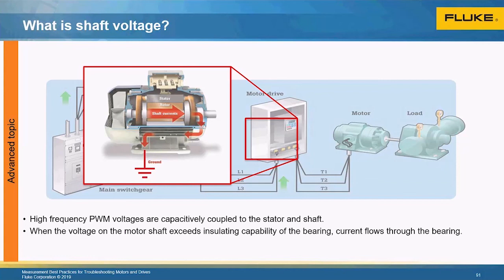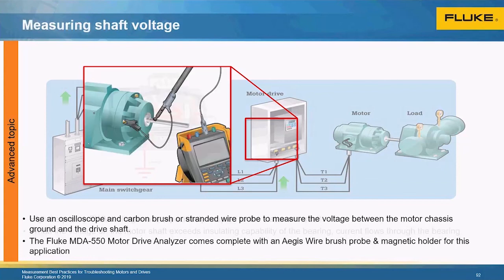The higher the frequency of those, the higher the voltages can be capacitively coupled to the stator and to the shaft of the motor. And if we have an excessive amount of voltage flowing from the case of the motor to the shaft of the motor, typically 8 volts or higher, AC that is, then you can have voltages start to create current flows through the races of the bearings and the bearings themselves and actually start to cause them to misshape.